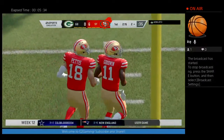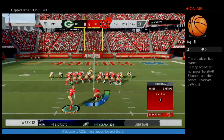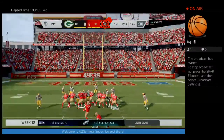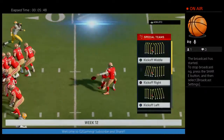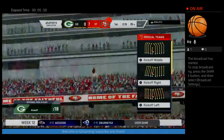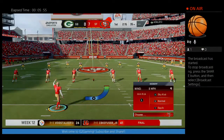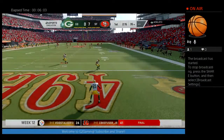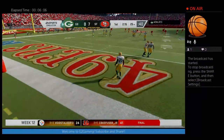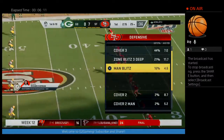Dante Pettis, his first touchdown on the year. And they are able to strike first here on their opening drive. Gould with the extra point, and that makes the score 7-0. After the touchdown, it's Robbie Gould now to kick it away. And this will be a touchback as that sails over the end line.